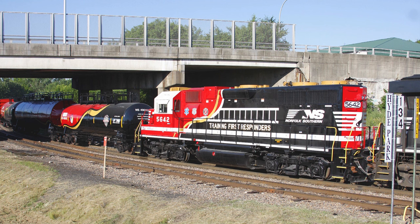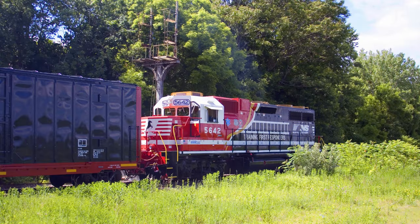Among the upgrades made during the rebuild included a rooftop air conditioner, extended range dynamic brakes, cab signals, and locomotive speed limiters. The rebuilt locomotive also received a new cab and short hood, but the long hood was retained. During the rebuild, the 2923 was renumbered to 5642 and painted in the railroad's thoroughbred paint scheme. The training first responder scheme was applied in November of 2015.